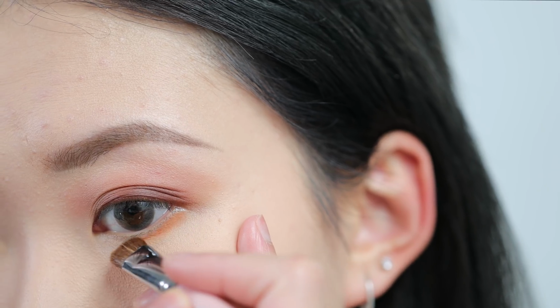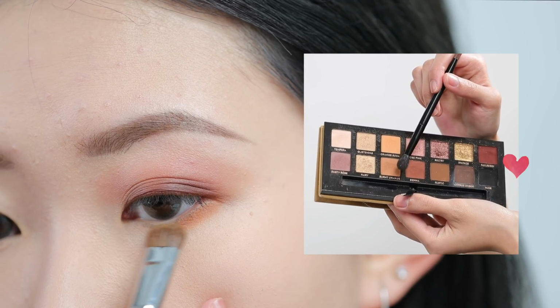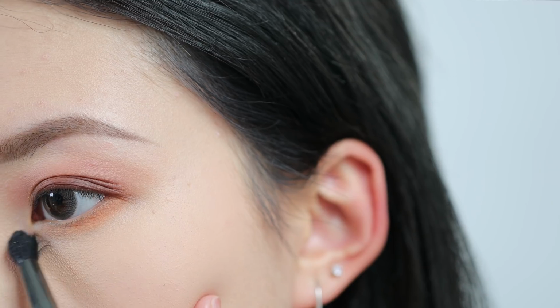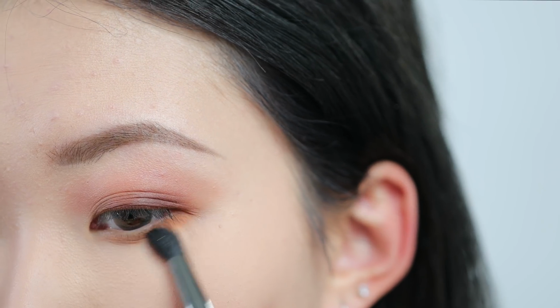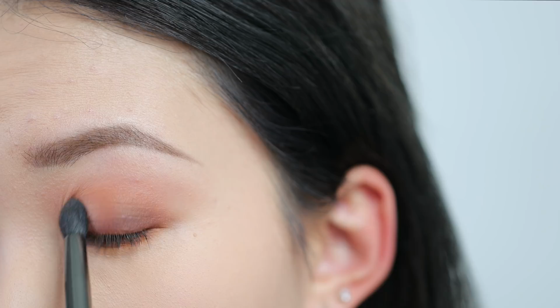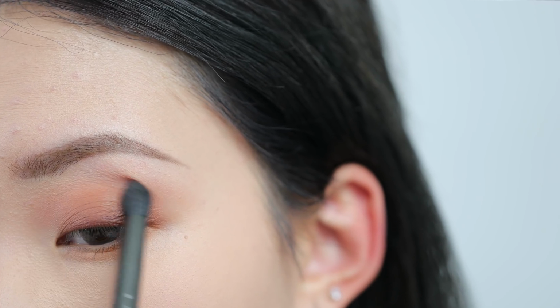For the lower lash line, I'm going back to Burnt Orange and apply it all the way to the front part of my eye, and then I'm gonna feather it out with a blending brush. I feel like the upper eyelid is lacking a bit of color, so I go back with the orange and intensify it a bit more.